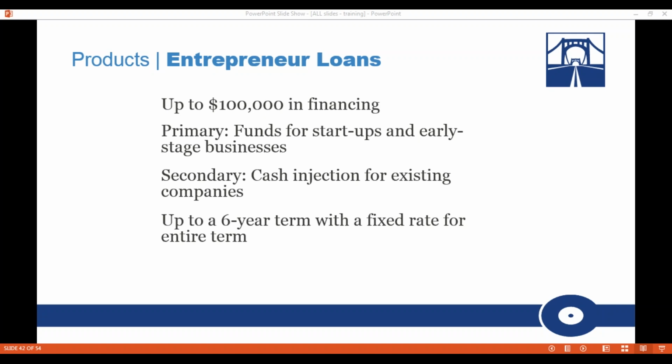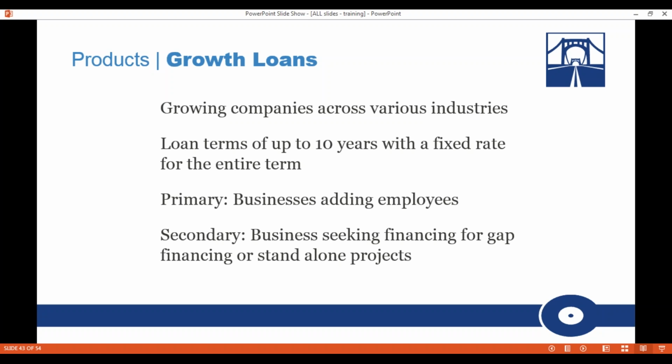We also provide what we call our growth loans. These are typically loans to existing companies that are looking to grow, whether that be permanent working capital, purchasing equipment, real estate. Oftentimes with these types of loans, we can either provide 100% of the financing or partner with a traditional bank or another economic development organization such as Ben Franklin or the Northwest Commission. But primarily for these types of loans, we want to work with businesses that are looking to create jobs, living wage sustaining jobs throughout Western Pennsylvania.